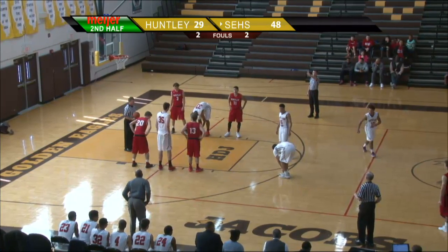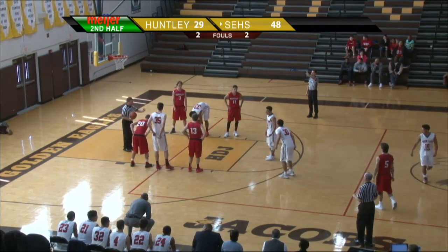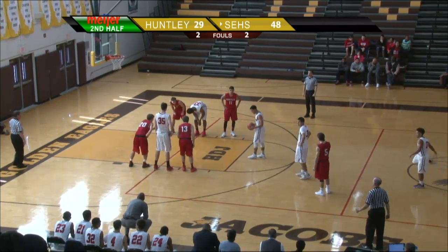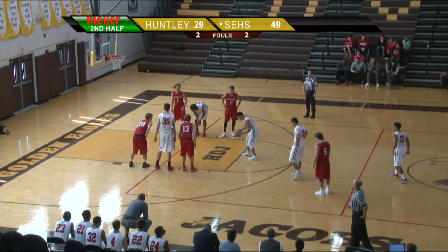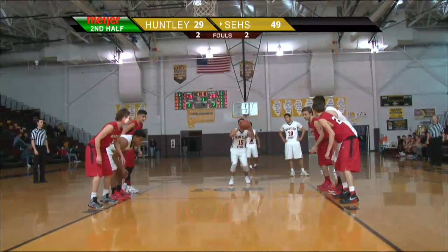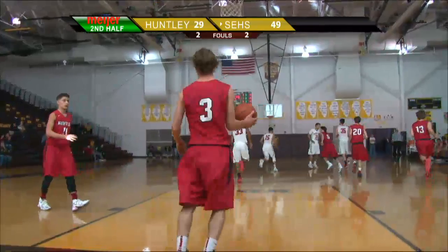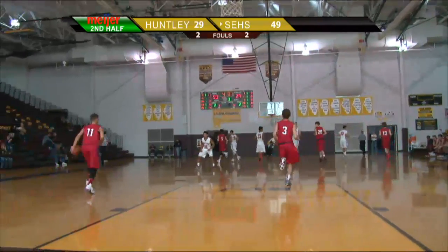Smith listed at 6 foot. That's a stretch for me. I don't know if he's hitting the 6 foot mark. I mean, he could be. Justin Howard is listed as 5'7", and I don't think Smith is that much taller than Howard. Do you? You know, I don't know.